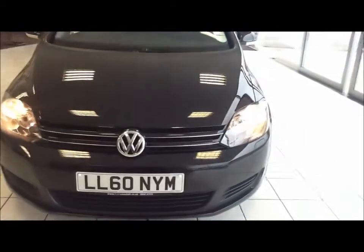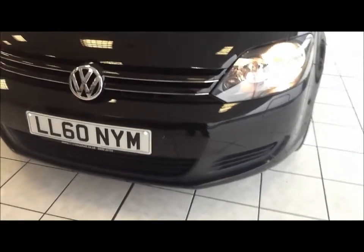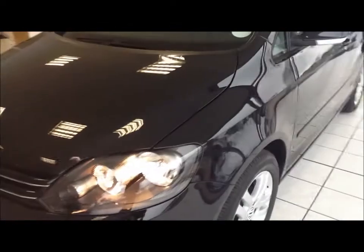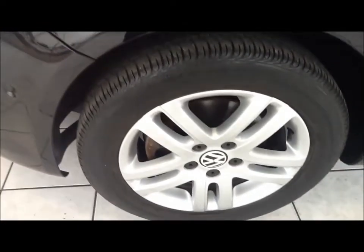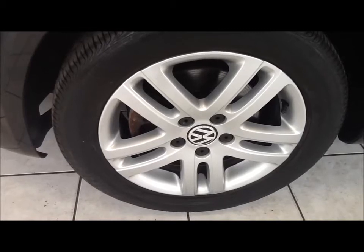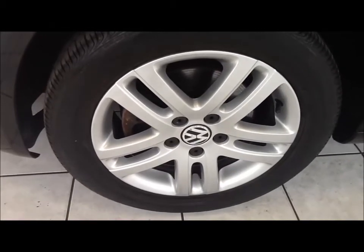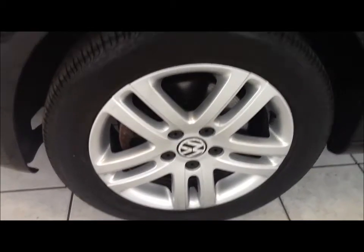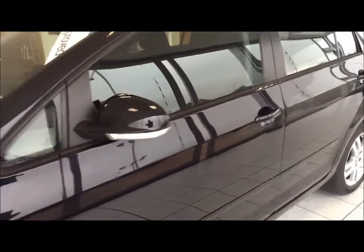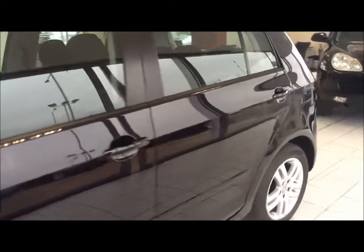It is fitted with front and rear parking sensors. Moving to the side, it comes with 16-inch alloy wheels, all in exceptional condition. Colour-coded door mirrors and handles.